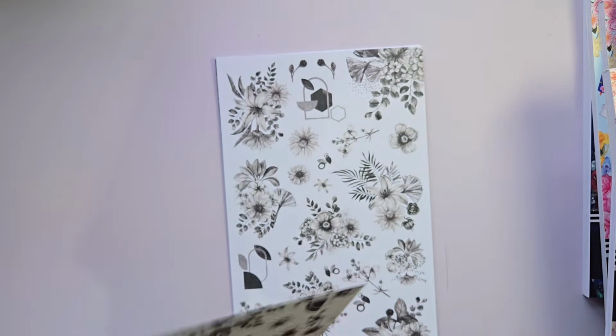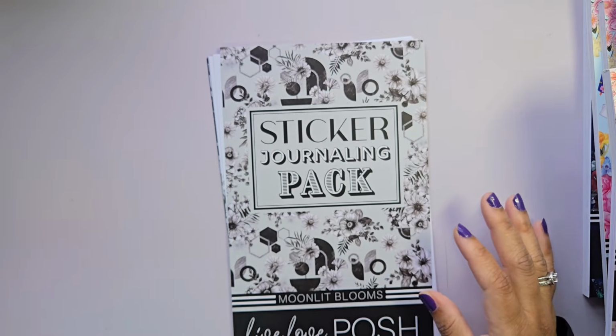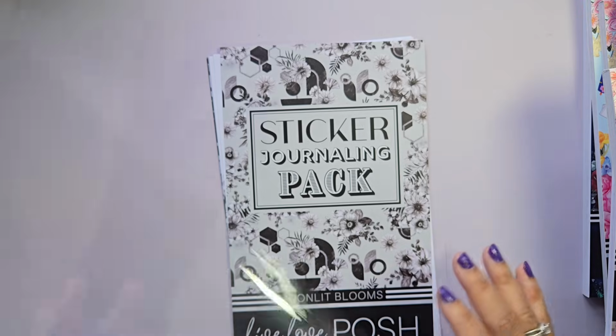It can be really hard to find good black and white stickers, you guys. If they would have had a whole book, I definitely would have gotten that. So Live Love Posh, if you ever see this video, consider doing a whole book of black and white stickers. Black and white florals, I should say. So this is Live Love Posh.